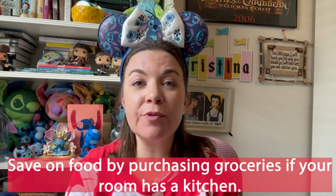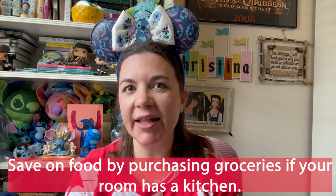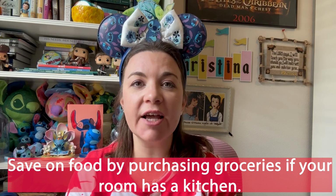And here's a good tip to save money, especially if you have a 1 or 2 bedroom or even 3 bedroom villa, is to purchase groceries right across the street at the Island Country Market. They have a small selection of groceries that you can pick up and you can cook in your room, and that's fantastic. Or you can do grocery order service and have your groceries delivered to the bell service at Aulani.